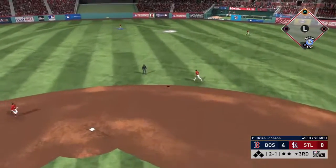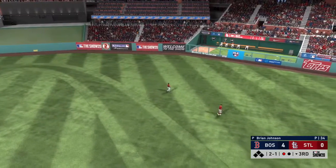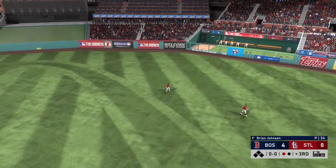And here's a ball in the air now, carrying a bit out toward right center. Bradley is to his left as he puts it away in the alley for the first out of the inning.